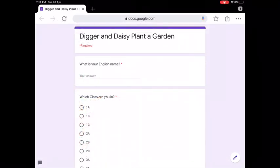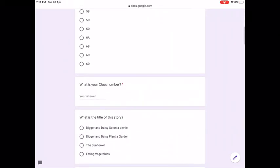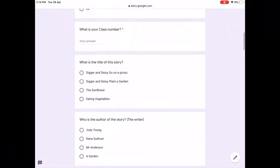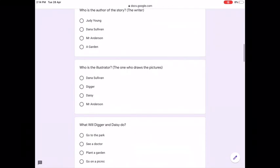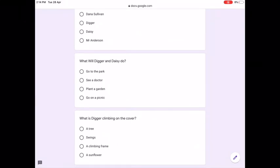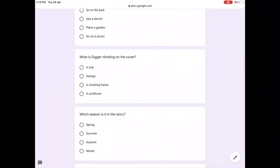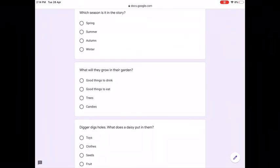Now you can answer the questions about the story. First, tell me, what is your English name? Which class are you in? And what is your class number? What is the title of this story? Who is the author of the story? Who is the illustrator? What will Digger and Daisy do? What is Digger climbing on the cover? Which season is it in the story? What will they grow in their garden?